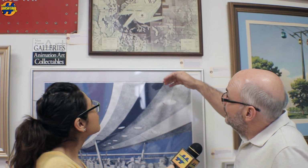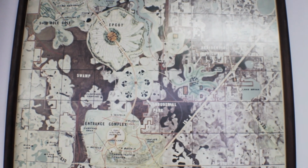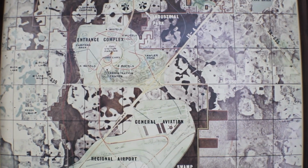Right. And here's another interesting piece. How about you tell us a little bit about it? Sure. This is when Disney decided to build the park in Florida. They bought a big swath, big piece of land down there. He wasn't really there to build a park. His idea was to build a futuristic community. And so they were planning this community.